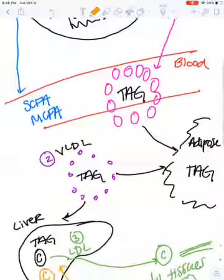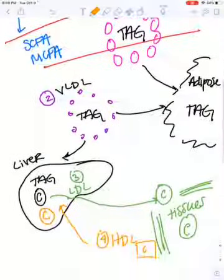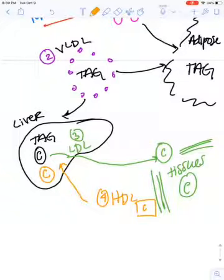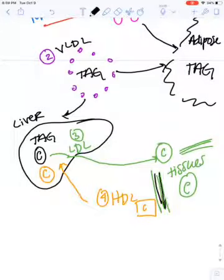That is the very simple process of lipoproteins. We package the fatty acids into triglycerides, and we drop off some of those triglycerides to the adipose tissue. It then becomes lipoprotein number 2, or VLDL, and goes to the liver. Cholesterol gets packaged in lipoprotein number 3, or LDL, and is dropped off to the tissues. Then the excess cholesterol gets carried back to the liver with HDL. So those are the 4 lipoproteins and how we carry long-chain fatty acids.